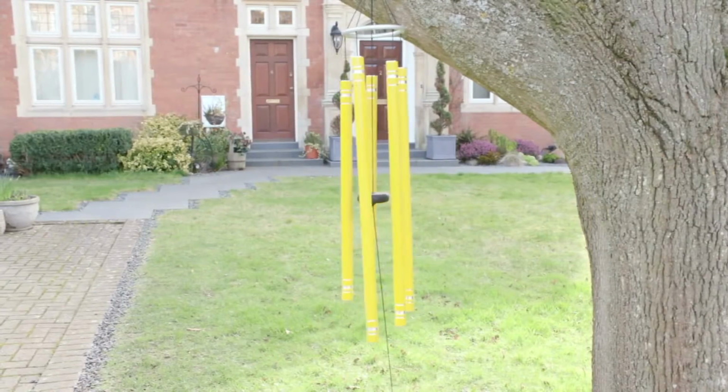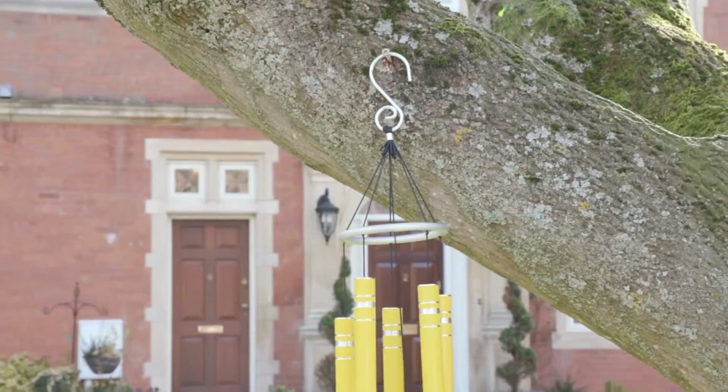So let's go ahead and start off with these hand tuned wind chimes from Marigold, which is the brand that I represent here at QVC. Private brand. You're only going to find us at QVC, and we are all about things that are colorful and whimsical and playful.